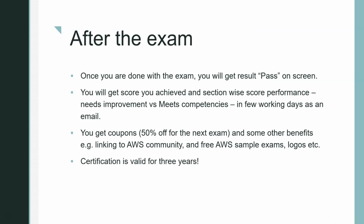So what happened after the exam? Once you're done with the exam, you will get a pass result on the screen. You won't get much detail on that day, but you will get the score you achieved and section-wise score performance, like needs improvement versus meets competency, in a few working days as an email. And you get a 50% coupon for the next exam and some other benefits like linking to the AWS community and free AWS sample exams, logos, etc. And this certification is valid for 3 years.